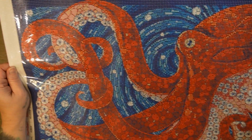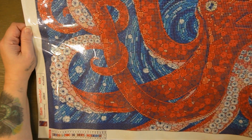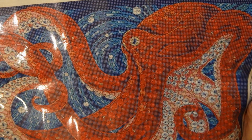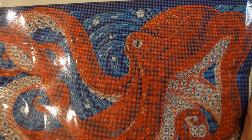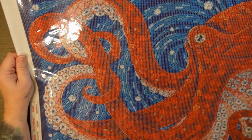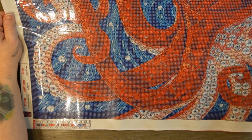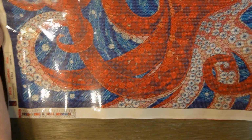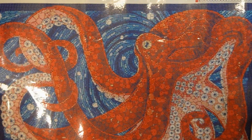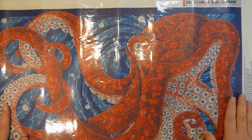Now, he had asked me about getting an octopus because his wife, he says, has an orange octopus tattoo. And I think octopi, I think that's the plural version. I think they are amazing creatures. So I was like, heck yeah, I'll do an octopus for you. You know, I'm not going to pass that up.